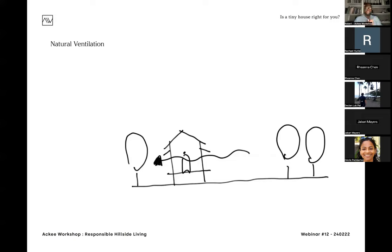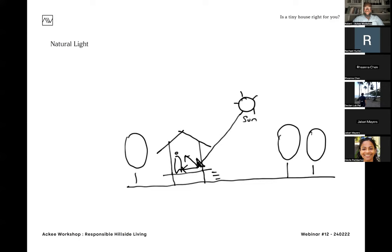Yeah, no, airflow is important, and once you have the narrower footprint, you get that natural ventilation and cross ventilation happening. All right, the next one is natural light, which is important. In a typical house, I'm in a space where I know it's really, really dark. It's night coming on, but we tend to have darker spaces here in the Caribbean.